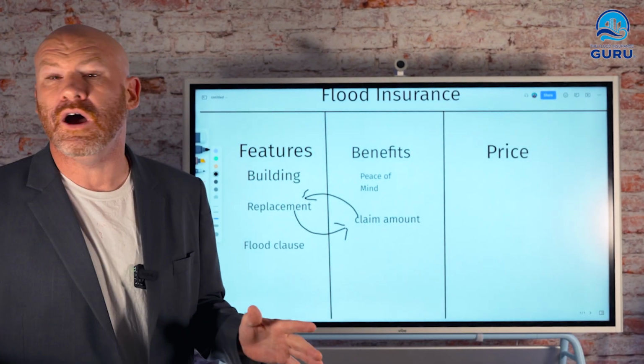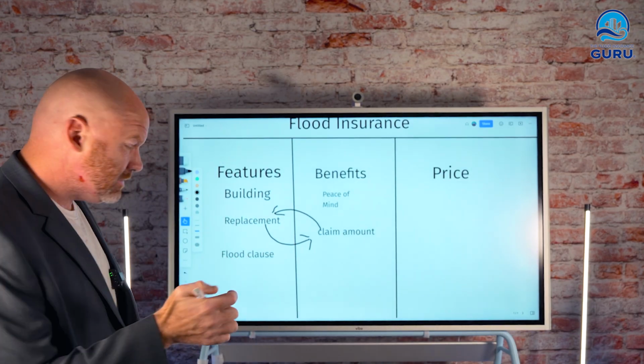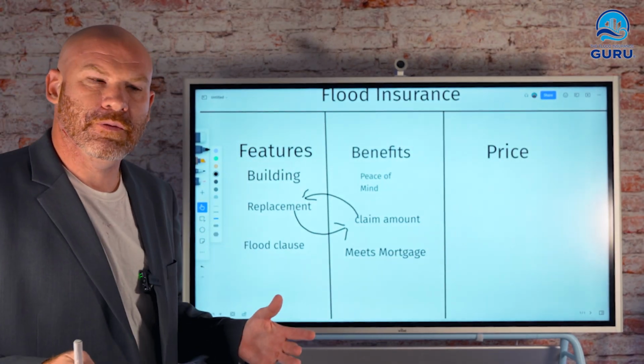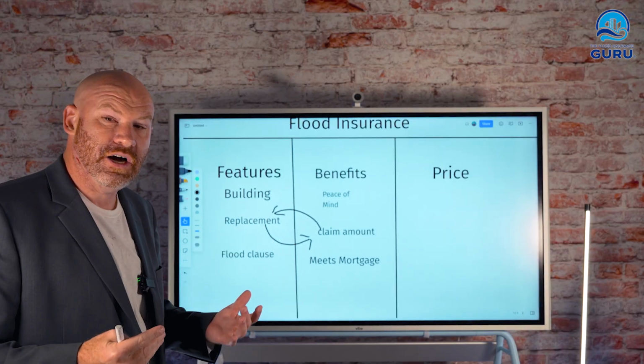Just to clarify, we do not offer a private flood insurance policy without this clause. And one of the greatest benefits is it meets your mortgage requirements. Have you ever gotten a letter in the mail from the bank, from your mortgage company, saying, hey, you don't have insurance, when you know you do? The stress that can cause, and all these things?